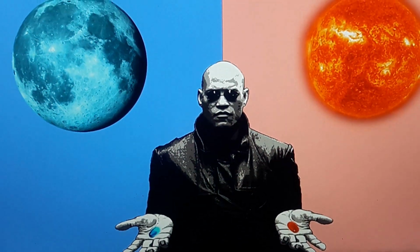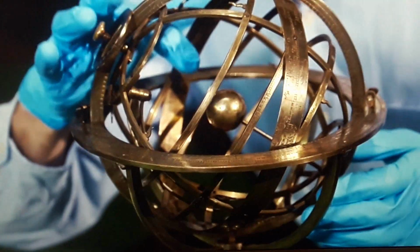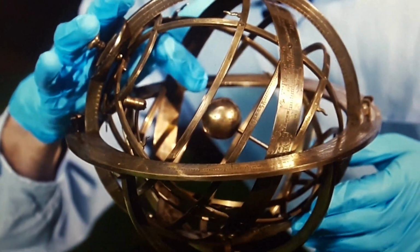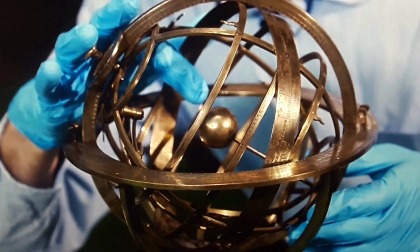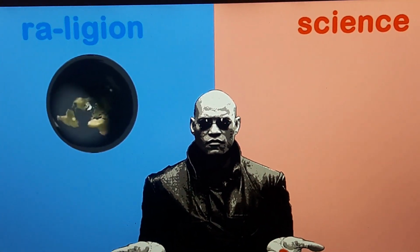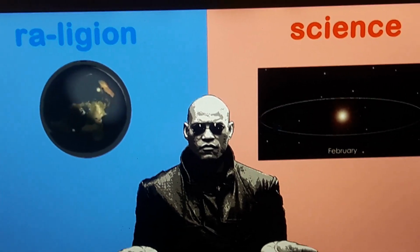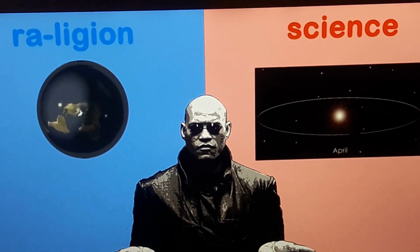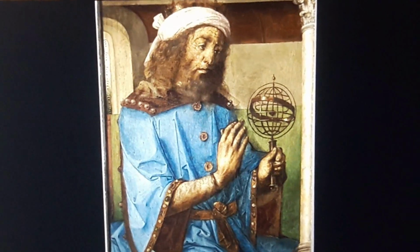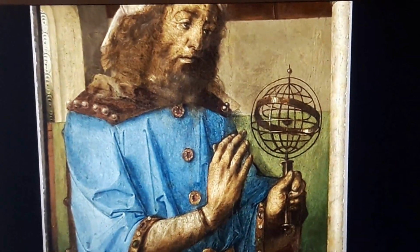The battle between left brain and right brain. Held stationary at the center is the Earth, represented by this small brass sphere. Religion, the stationary Earth, against science, the heliocentric model. And the solution is when you put the two theories together.